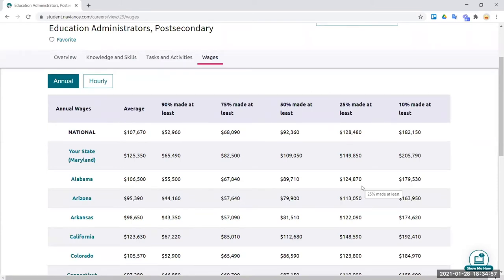This information is relevant just because people who respond to census information, people who've worked in fields, who have higher degrees, and also live in different parts of the state, make different amounts of money. So that's why we have the percentiles here for students to see. Generally, someone who's worked in the field, has years of experience, advanced degrees, they're going to be on the farther right-hand side of this list. Whereas students who have just recently graduated from college and are just starting out in the workforce are going to be looking more towards that left-hand side of the percentile.